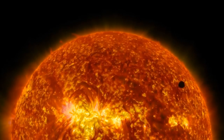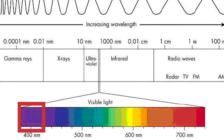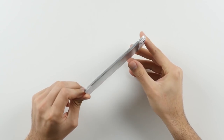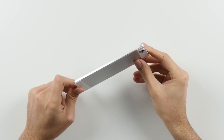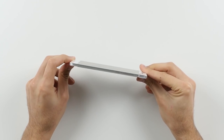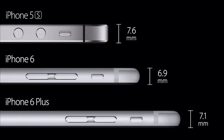Visible light, that narrow slice of electromagnetic radiation that humans can see, has wavelengths between roughly 400 and 700 nanometers, still 100 times smaller than the diameter of a single human hair. Let's move up to that next. It would take 485 hairs stacked side by side to span the thickness of the world's thinnest smartphone, currently the Vivo X5 Max, at 4.75 millimeters, 30% slimmer than the iPhone 6.